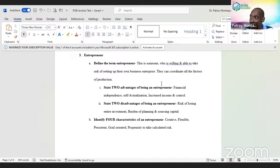The burden of planning. I need to get these persons to work. I need to find a machine to carry out this production. Where can I source additional capital, right? All of these planning and sourcing of funds, those are burdens on the entrepreneur. So those can be some burdens that are not really desirable, right? So those should give you your 2 marks. Because of course you only need 2. And of course you could probably find others.